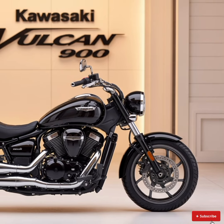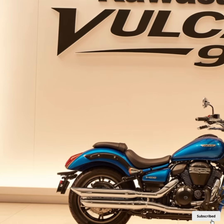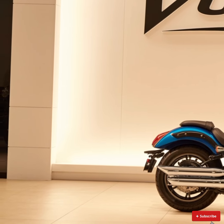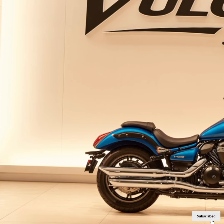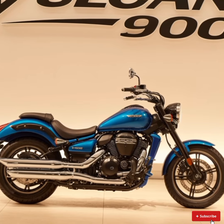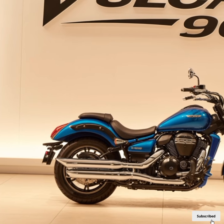From the moment you see it, the Vulcan 900 demands respect. It's not loud in its design, but it radiates confidence. The massive teardrop fuel tank, the sweeping low-slung seat, and the wide handlebars give it that signature cruiser stance. The bike looks heavy, muscular, and intimidating, exactly how a cruiser should. But look closer and you'll see Kawasaki's meticulous attention to detail.